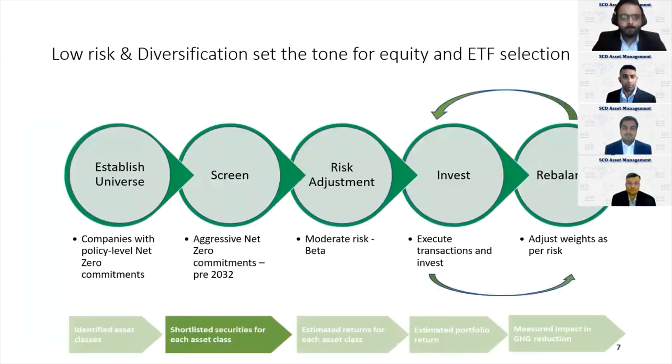Moving on. So delving deeper into how we came up with the stocks. We looked at various stocks in European markets, Asian markets, and North American markets. And we shortlisted companies which have already declared that they want to be net zero by 2030. Then we estimated beta for all of them, and based on their betas, we allocated stock weightages to the individual securities.